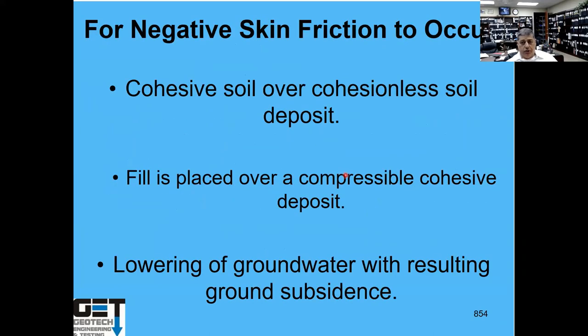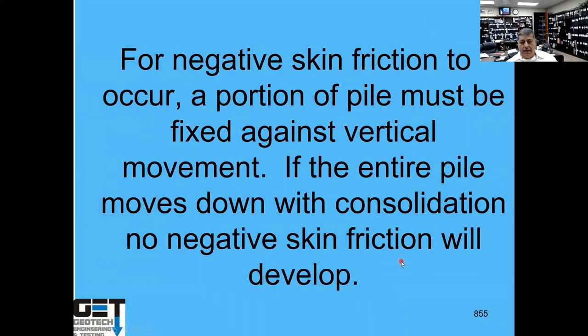For negative skin friction to occur, you can have cohesive soils over cohesionless deposits, and you drop piles through it, and you load it up, put fill on it, plus fill over compressible cohesive soil deposit, lowering the groundwater with resulting ground subsidence. For negative skin friction to occur, a portion of the pile must be fixed, like cohesive soils over sand. It should be fixed against vertical movement. If the entire pile moves down with consolidation, no negative skin friction will develop.